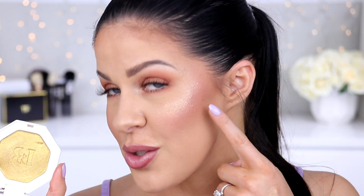And I remember when I opened this, I was like, holy Jesus, I'm never going to be able to use that. Why did they choose that color? I was that girl, but I couldn't have been more wrong. It's one of the most beautiful highlighters. Don't be scared of what this looks like in the pan or even what it swatches like, because on the skin, it's a whole other story.